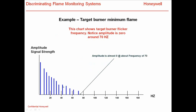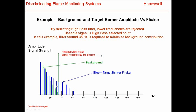So this is our flame signal now, and we know that it terminates around 70 hertz. So if I combine these two signals to show you what it looks like now, and we select a filter point at this point here, we will get some contribution from the background, but our signal is pretty good here, so the signal to noise ratio will be pretty high. We should be able to distinguish between the target burner flame and the background flame. And that is how most flicker-based scanners work. They work on a high-pass filter.